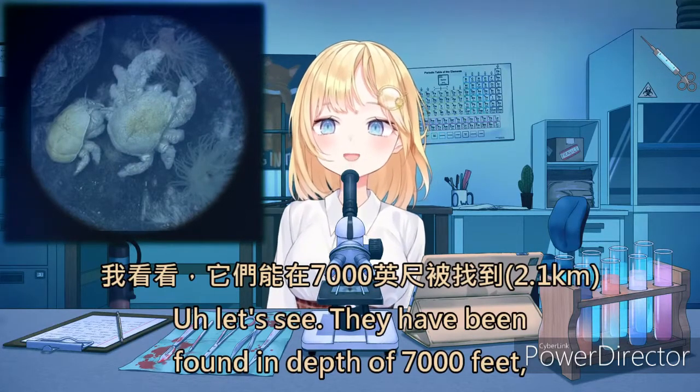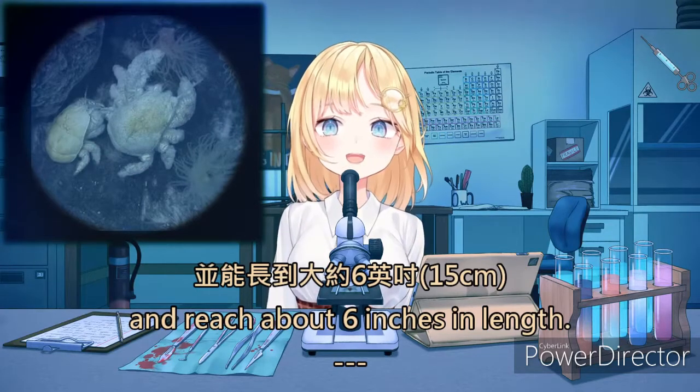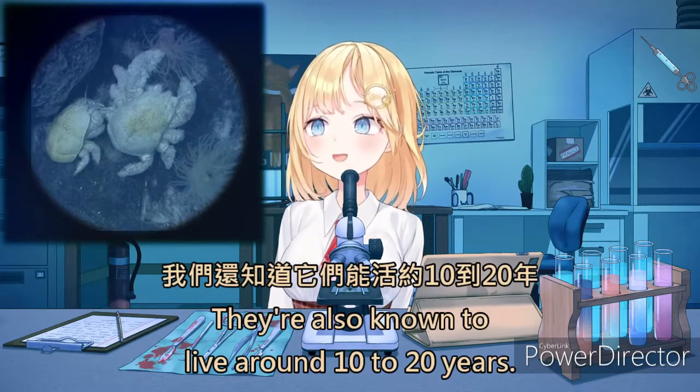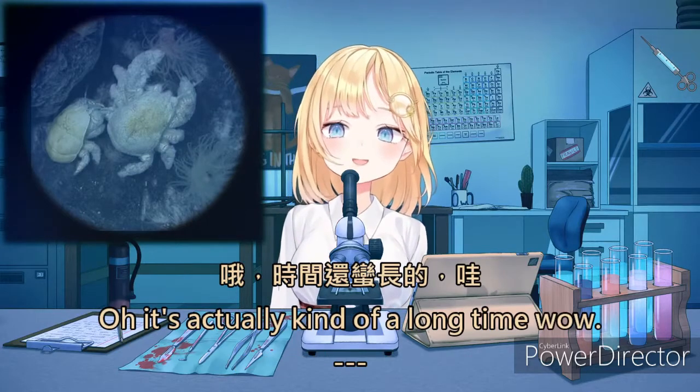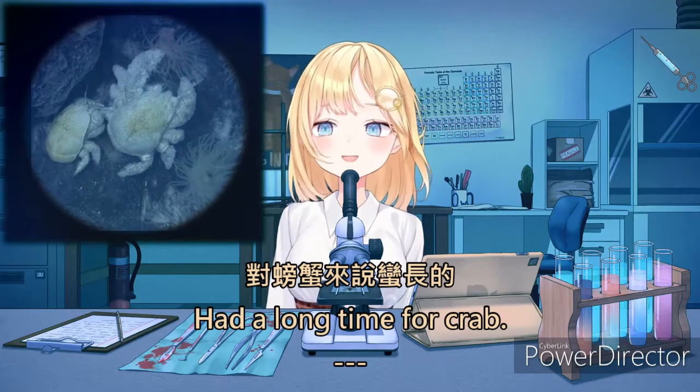Let's see. They have been found at depths of 7,000 feet and reach about 6 inches in length. They're also known to live around 10 to 20 years. Oh, that's actually kind of a long time. Wow. Kind of a long time for a crab.